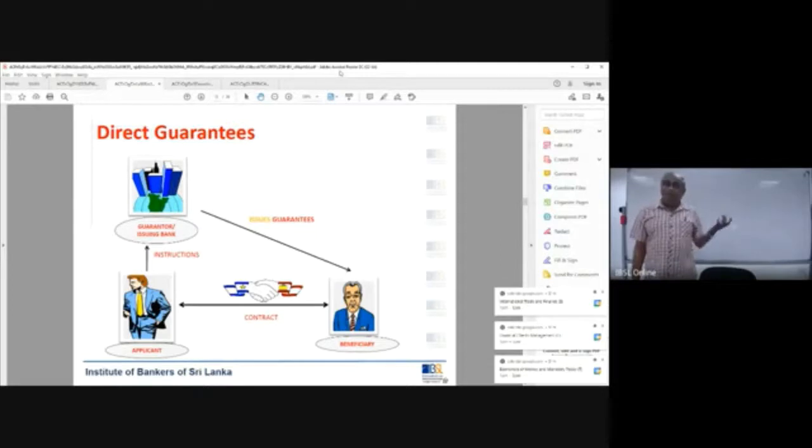And the same goes with UCP 600. If you are not sure about the trade cycle, then it is very difficult to understand UCP 600. Right?